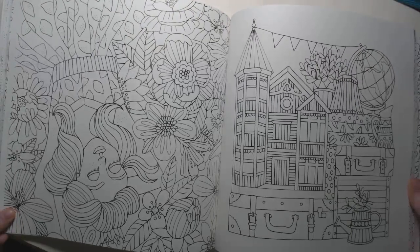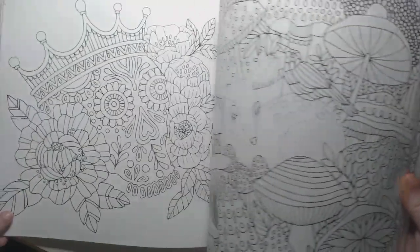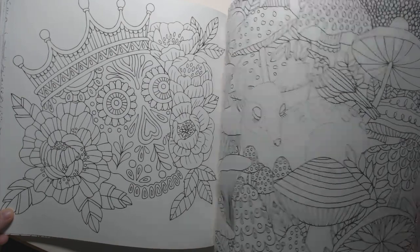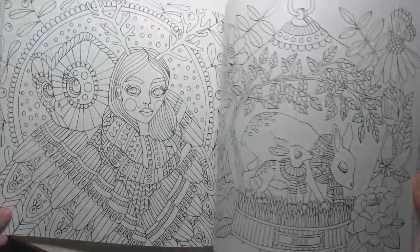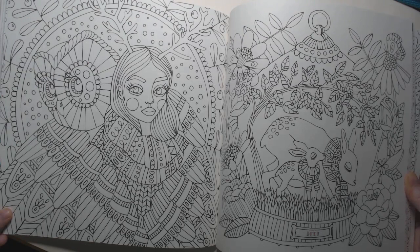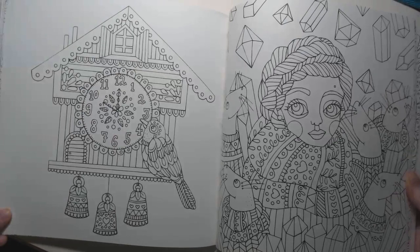I suspect, as usual, markers will likely bleed through. These watercolors might do well. I will have to use the title and the nameplate page as I typically try to use those as my tester pages unless there's a good page in the book that gives me a better opportunity for that.